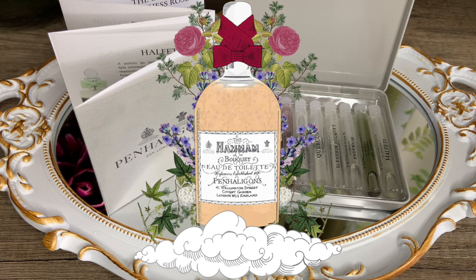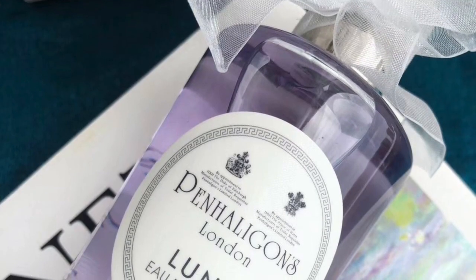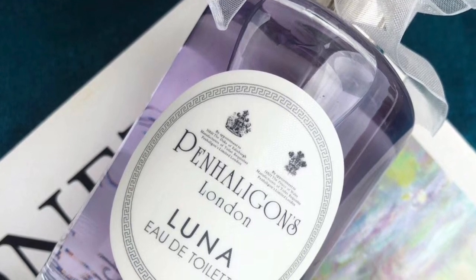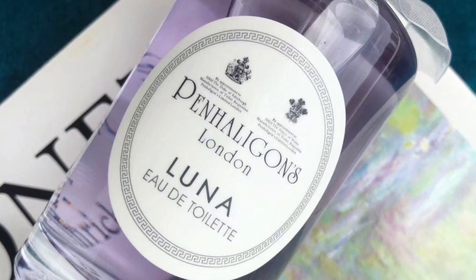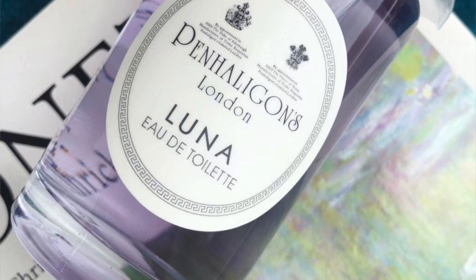His sons, who inherited the business as well as the perfumery skills, proceeded to create more perfumes in this fragrance genre. One of them is in this scent library that I am reviewing today. What introduced me to the brand is this scent called Luna. Ever since I've discovered Luna from reviewing Heart Evangelista's fragrance favorites about 2 months ago, I have been curious and wanting to sample more from Penhaligons.